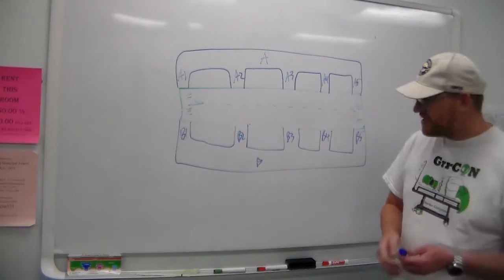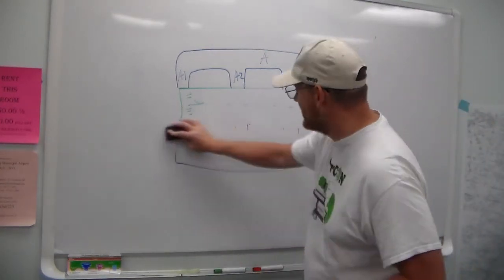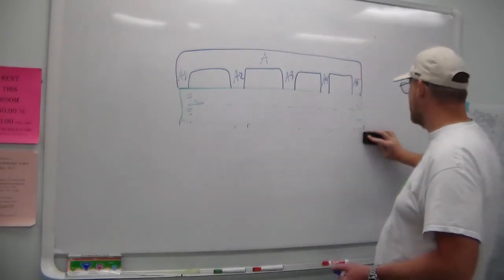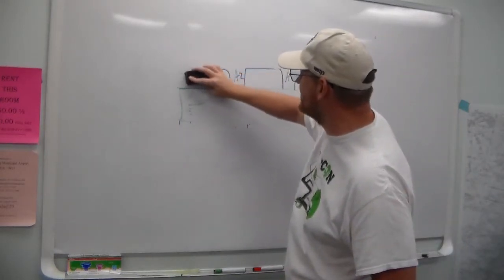Now, when you're approaching a runway, there will be a hold short line. This is a quadruple yellow line.